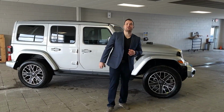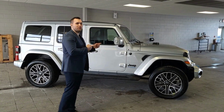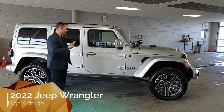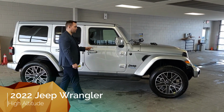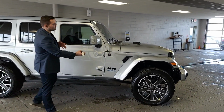Hello everybody, Mr. Hollywood here today with Jack Phelan Jeep Dodge Chrysler Ram and the beautiful 2022 Jeep Wrangler High Altitude. And by the way, high altitude means it's got awesome interior features, some highlights, but also this is a 4xe, however you want to say that, which means it's a hybrid.